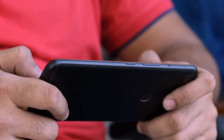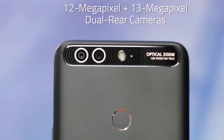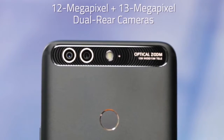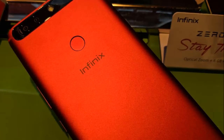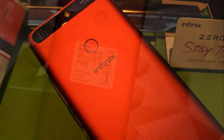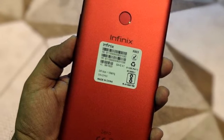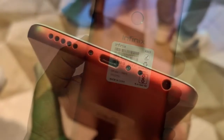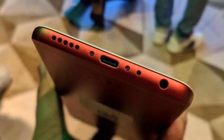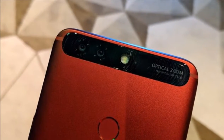The Infinix Zero 5 Pro runs the Android 7.0 Nougat operating system and is powered by a 4350 mAh non-removable battery. The Infinix Zero 5 Pro is a dual SIM, GSM and GSM, smartphone that accepts microSIM and microSIM. Connectivity options include Wi-Fi, GPS, Bluetooth, FM, 3G and 4G.